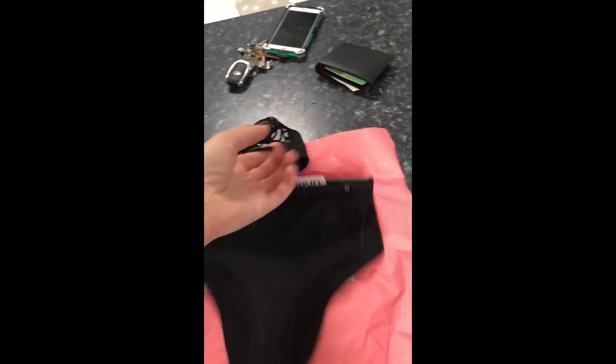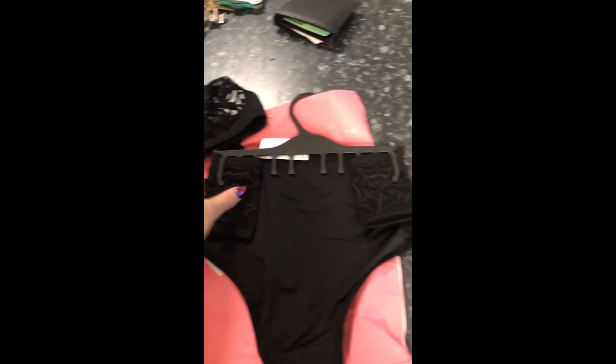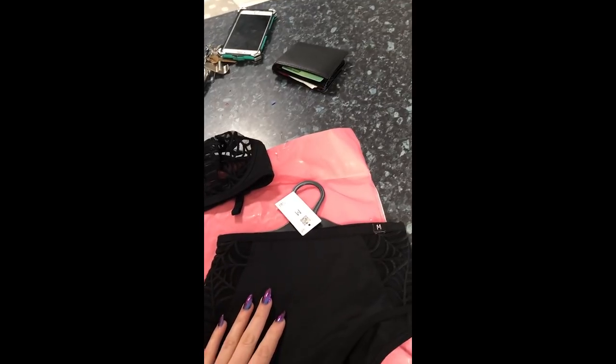Yeah, this is my Halloween outfit. Okay, you're gonna go trick or treating in that? I'll get lots of candy if I do. Yeah, well, I'll give you candy. That sounds a bit dirty.